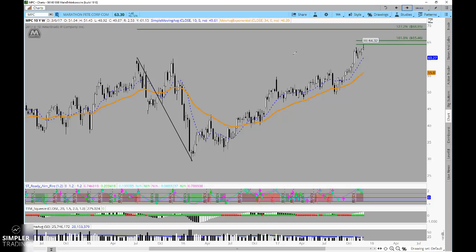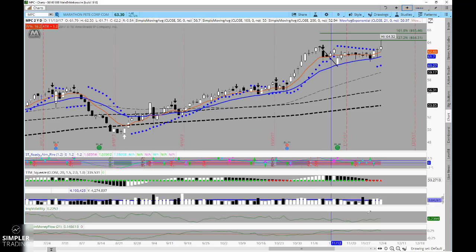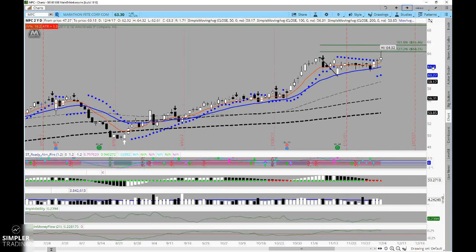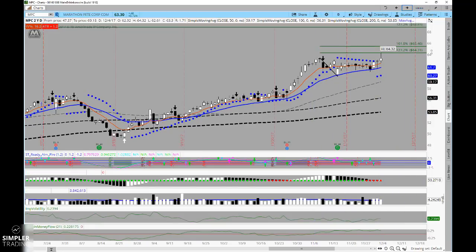So, getting into MPC, this was a textbook nested squeeze, where you've got the weekly that is already confirmed to the long side, and then you're seeing the same signal on the daily. So, worked on accumulating that position on Friday, and today we had a perfect move up into the first immediate 1272 extension. Those extensions do work like fractals, so on the smaller time frame, or the daily, you can see that those extensions were made.